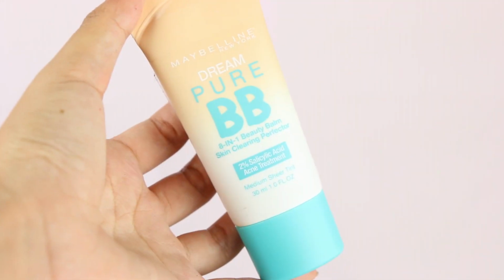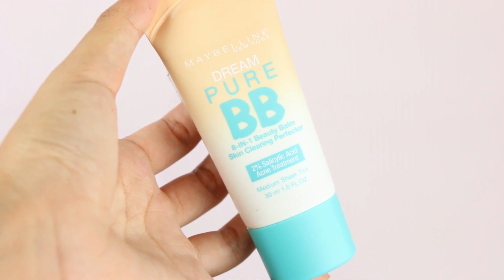So from Target, I decided to pick up the Maybelline Dream Pure BB Cream, and this one is in different packaging because it is a different product from the original BB cream that they came out with. I tried that back in 2012 and absolutely hated it, especially for oily skin. I haven't retried that BB cream lately. I actually gave it away, so I don't know how I'm going to compare the two, but I picked this one up because it has an acne treatment, and I'll let you know what I think of it after I get a good use out of it.